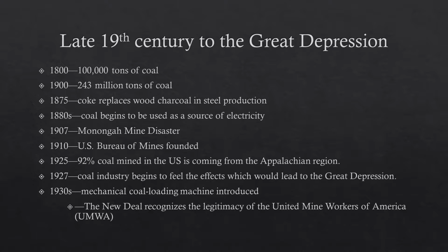competition from the growing coal industry in the Midwest and the increasingly cheaper options provided by natural gas, oil, and petroleum, as well as the falling prices of coal on the market before the crash. The coal industry was heavily affected by the Great Depression, and it was only by the implementation of the New Deal and the beginning of World War II that the industry became more stable.